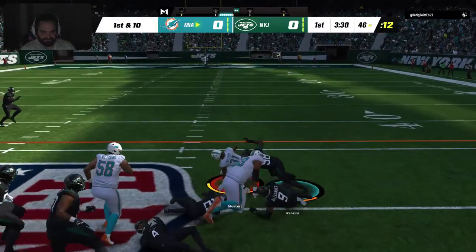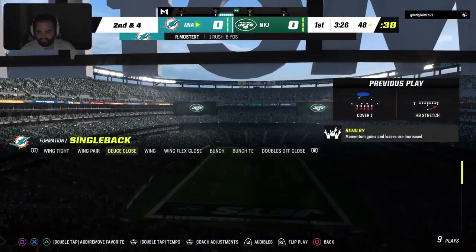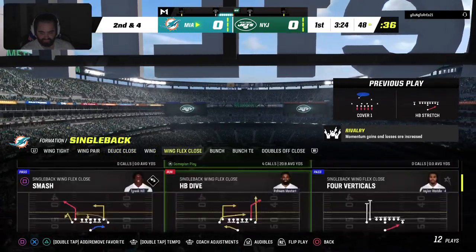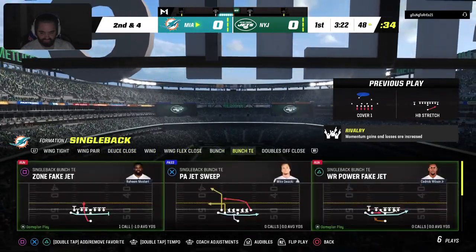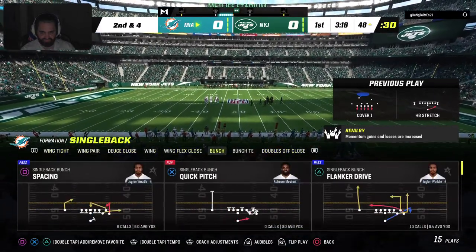They'll run for the first time with Raheem Mostert. And he'll take it across midfield down into Jet territory. It's a 6-yard pickup, but it gets him to 2nd and 4. A quick burst there, and he nicely bit off a pretty decent game.